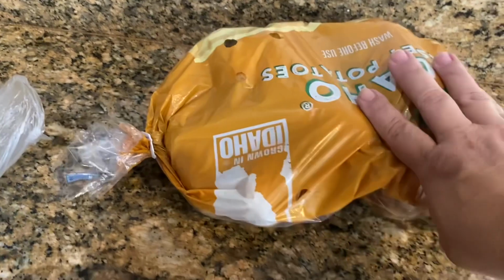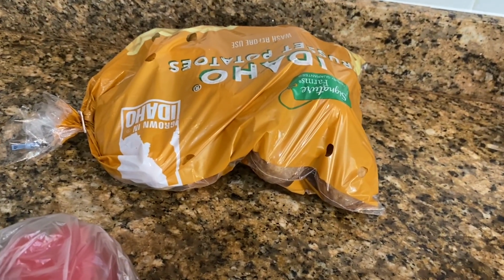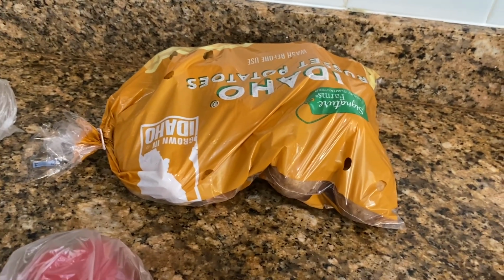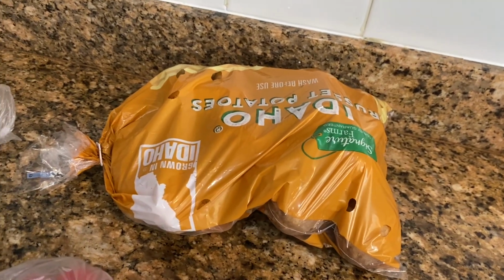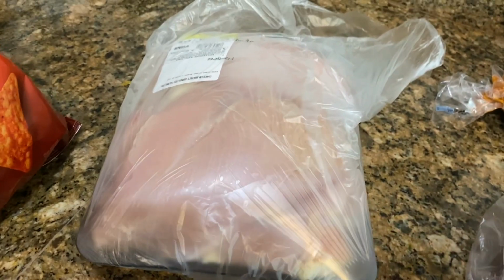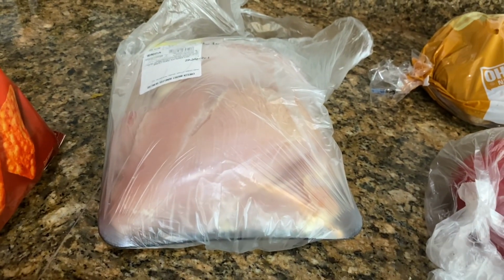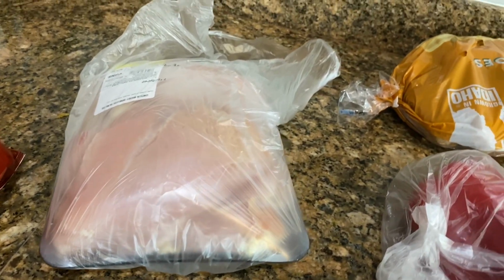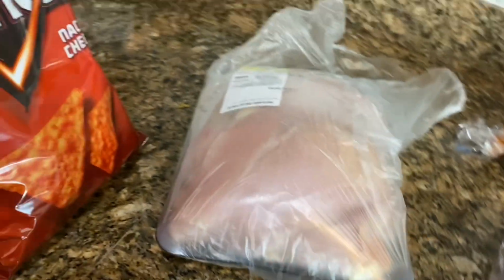This was a really good sale. This is normally at Vons like $2.99-ish a bag. It was 97 cents, you guys. So that was a really good deal. The reason I went to Vons, they had some really good deals today. 6 pounds of chicken, $1.97 each pound. So I was happy to have that. Paul's gonna grill those tonight so I can make them into the chicken fried rice tomorrow.